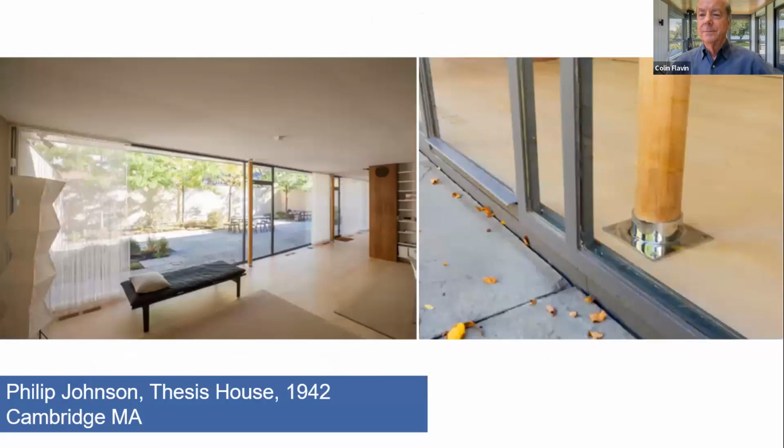Next slide. And here's the final image after completion. And you can see on the left-hand picture that extraordinary 17-foot long piece of glass. I think 3/16 of an inch thick. So it's just amazing. And then the resolved detail on the right. The next image.